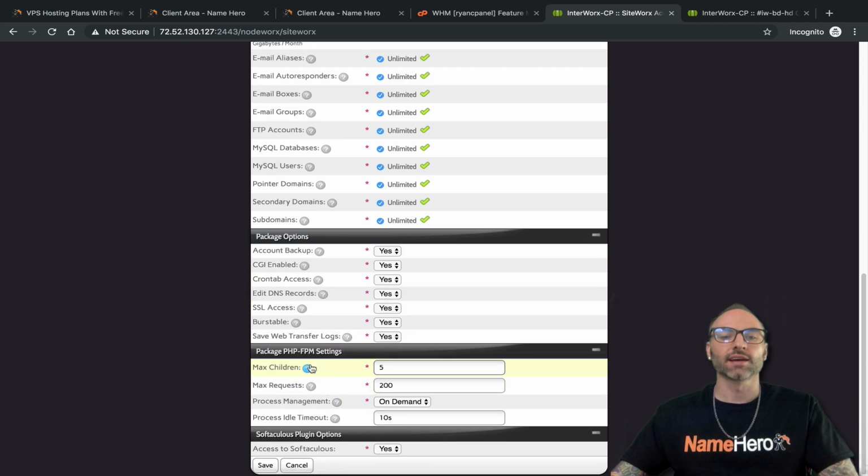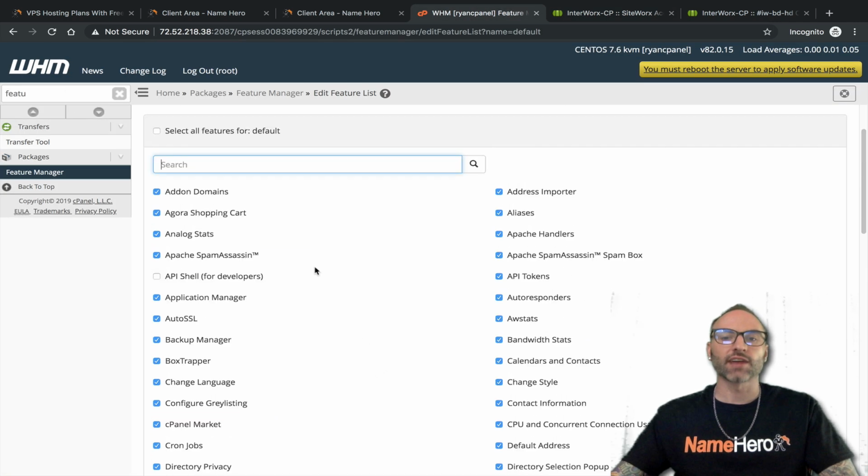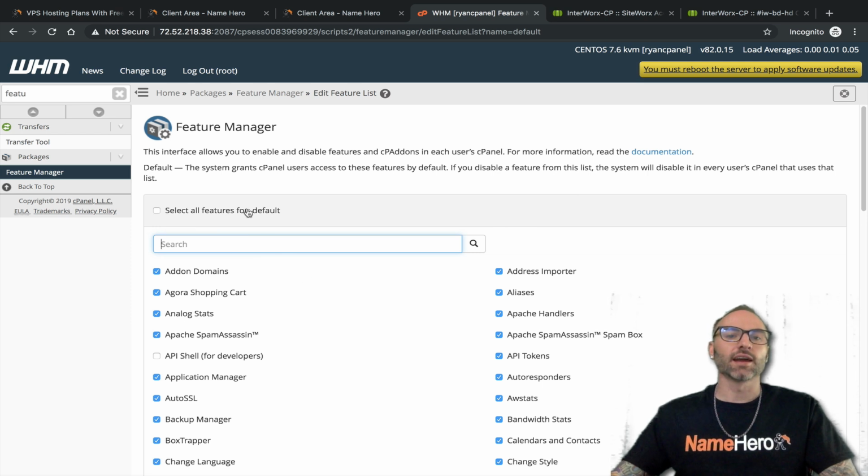And if I get to PHP settings, these are kind of interesting because I can also set the max children, max request, process management, or idle timeouts based on the user when I create them. You can do this in Web Host Manager, but it's not really during the account creation. It's actually handled inside of the multi-PHP section. So, both allow the functionality. It's just a little different how you set it up.